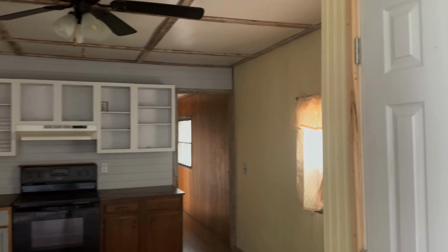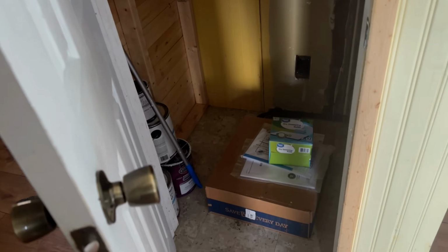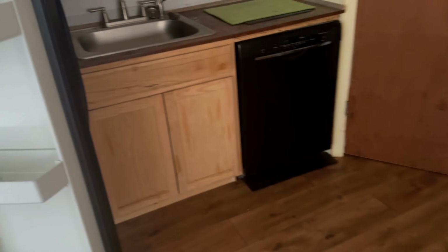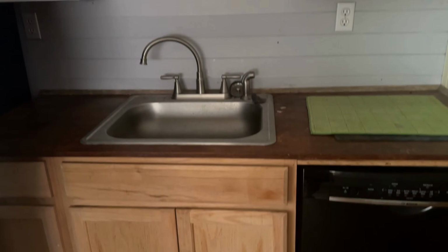As soon as this other one sells, I plan to move down here to this one. Jeremy's staying in it right now while his double wide gets fixed, so our timelines will probably mesh well, but that's what's going on. This we bought off a lady on Facebook Marketplace. We swooped in. We were the first ones to get it. Got a phenomenal deal on it, so it was perfect.